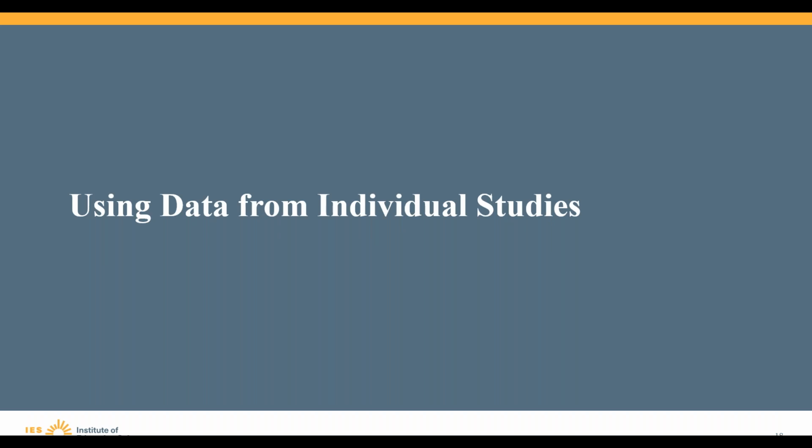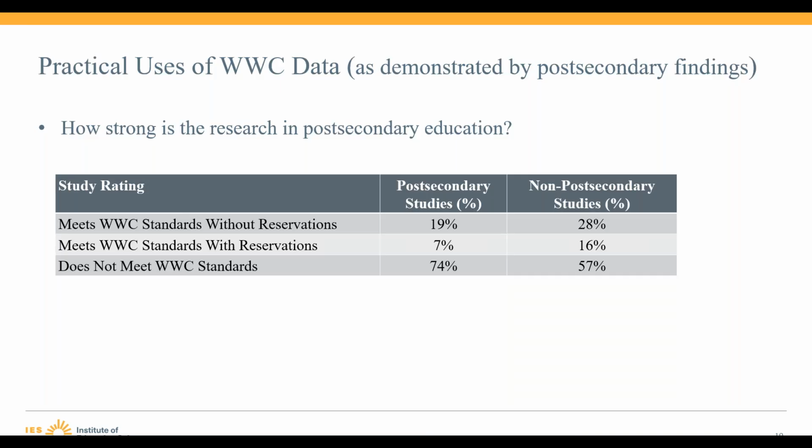So we're now going to transition to some descriptive examples of how the data from individual studies can be used. And we're going to use data specifically from the post-secondary topic area. So the data from the individual studies allows you to ask some really broad questions, such as how strong is the research in post-secondary education? So keep in mind that the What Works Clearinghouse hasn't reviewed every study in existence yet. But this provides a general sense of how rigorous studies are in a given field among the studies reviewed by the What Works Clearinghouse.